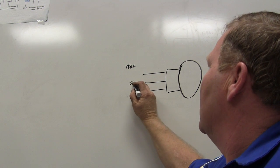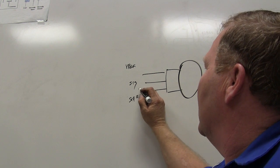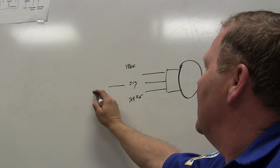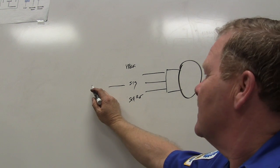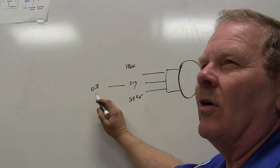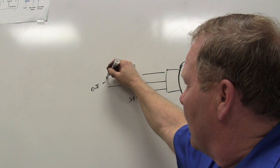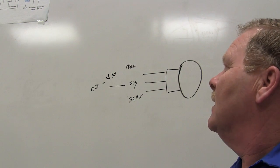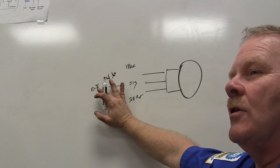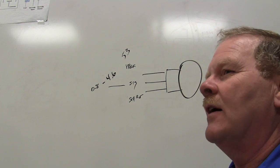This one here is a signal, and this is signal return. Now what happens is, as the engine controller is reading this, it's expecting to see something from, I'm going to say 0.8, it could be half a volt on a GM car, about a volt on a Ford, and up to 4.6. If it goes above the window, it's going to throw a 53.